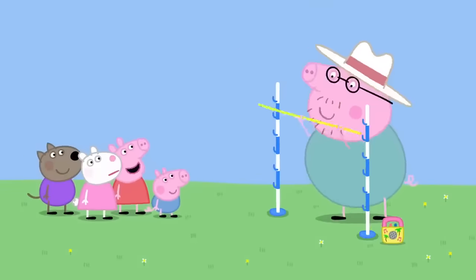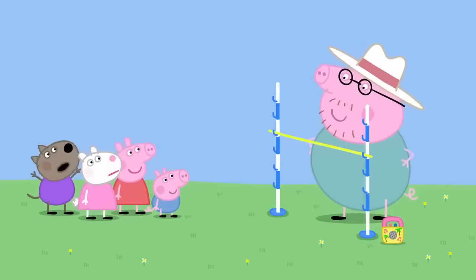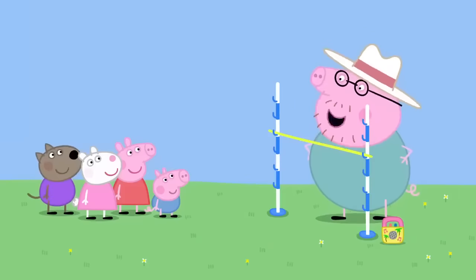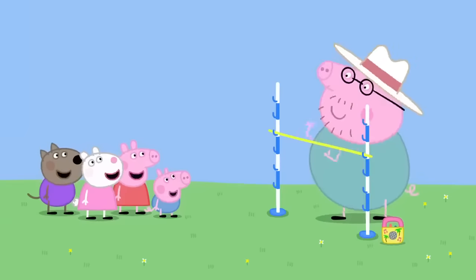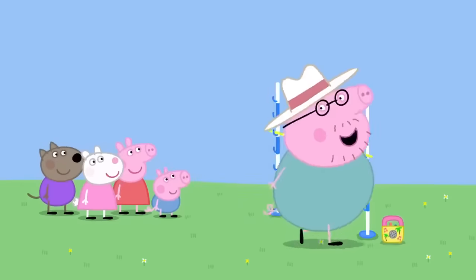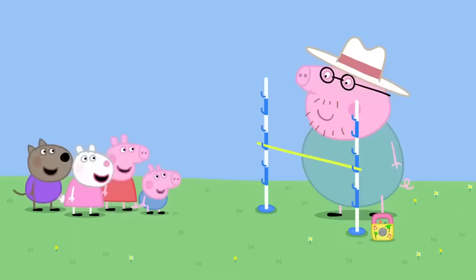I'll show you. I know. You jump over it. It's much too high to jump over. We go under the limbo pole and we need music to do it. Daddy Pig is very good at limbo. Wow! But now we'll put the pole a bit lower. Okay.